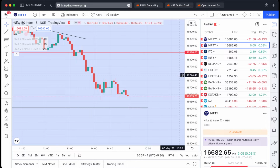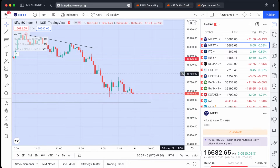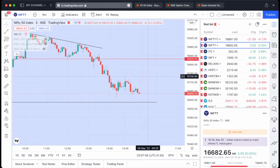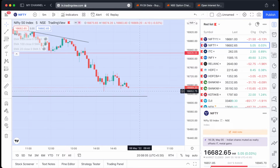So overall the market is still bearish, so maybe you can see the volatility here and there, going up and coming down. If you want to buy calls and go for a bullish setup, right now I will not recommend going for longs, because whenever there is an uptick, it's a sell on rise market, so there will be huge bears coming here and there. So I advise you to avoid longs and go for shorts.